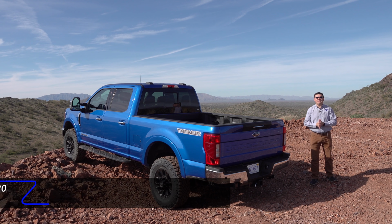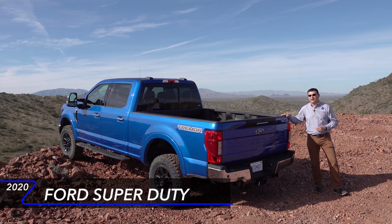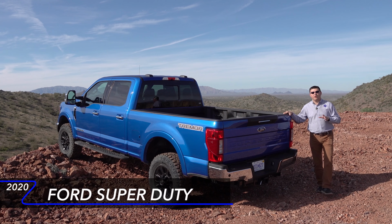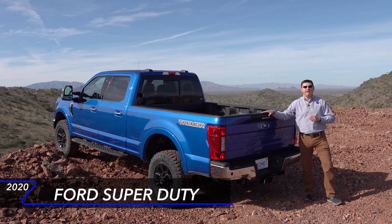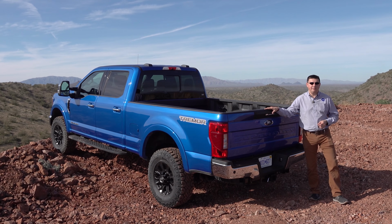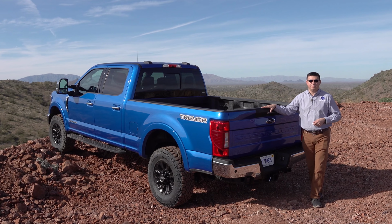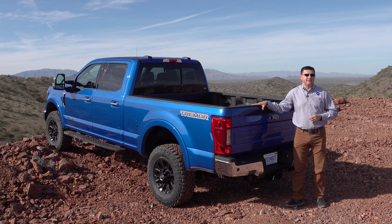Hey everybody, today I'm out here in Arizona and I have been driving Ford's new 2020 Super Duty lineup of trucks. For 2020, Ford is obviously really focused on payload and towing, giving us class-leading numbers in both of those categories. Up to 37,000 pounds of towing ability when you properly equip your Super Duty. That bests the General Motors and the Ram competition by about 2,000 pounds or so.